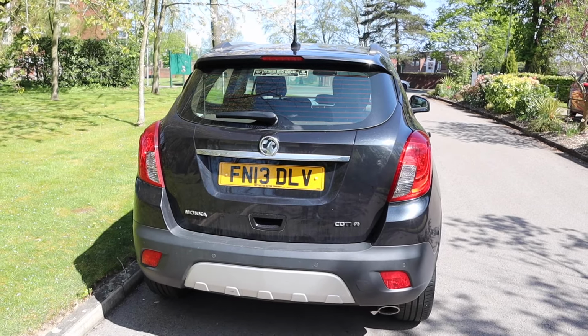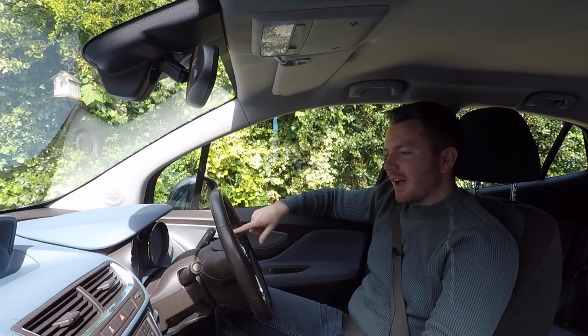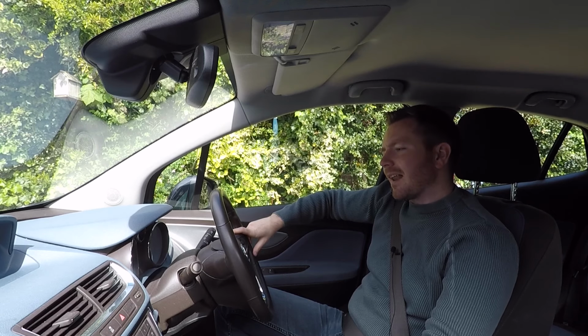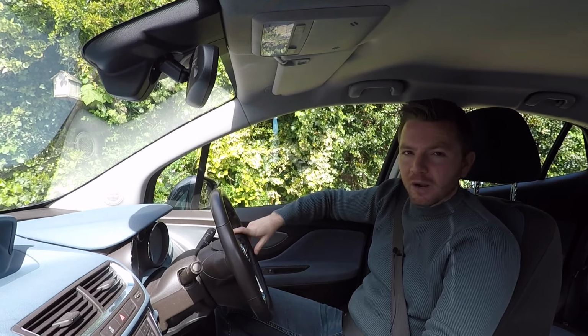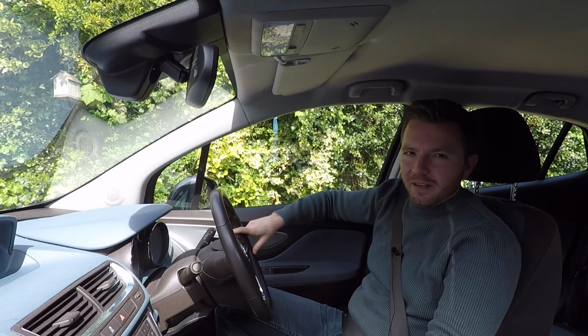Saying that, one area where the Mokka does excel are the running costs, because they're quite low. To tax this car in the UK, it only costs £30 a year. That's for the diesel model. The petrols are higher. And it's quite easy to average 40 miles per gallon, or 50 or 55 on a motorway run. So they are cheap to run. Obviously, a petrol model will do 5 or 10 miles per gallon less than that.